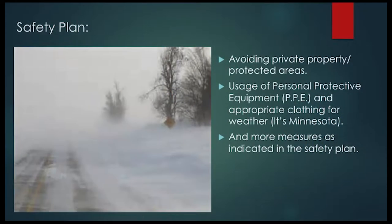We wanted to start and complete our project safely, and for that reason, we observed a great number of safety precautions. They included, but were not limited to, avoiding private property and protected areas. We also used personal protective equipment and appropriate clothing for the weather in Minnesota. As well, at all times we carried a first aid safety kit just in case of any emergency. And we limited our field work to the daytime to avoid any potentially dangerous interaction with the public.